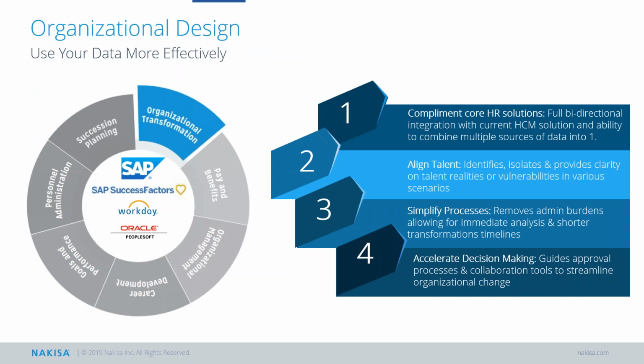On the next slide, this is a diagram which really shows the area of focus we have, which is, again, organization transformation. The solution itself is an ERP agnostic solution, meaning that it does integrate with SAP HCM and SAP SuccessFactors natively, but we also offer integration to other major ERPs: Workday, Oracle, PeopleSoft, and Fusion. And we do as well Excel integration.